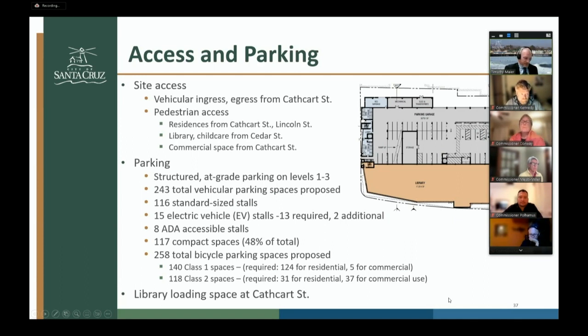And along the building's south elevation, as well as the project's north side over here, at the approximate midpoint of its Lincoln Street frontage, into the commercial tenant space from Cathcart Street. So all points of pedestrian access. Emergency vehicle access and service access would occur through the one-way alley, kind of in the back of the lot over here, proceeding north from Cathcart Street to Lincoln Street and aligning with the site's easterly property line.